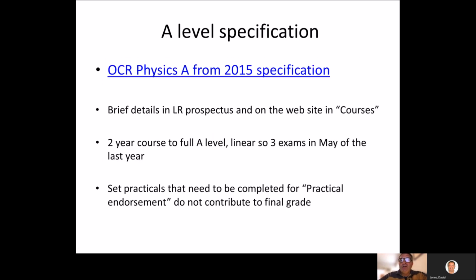It leads very well from your GCSE work, and the teachers who are teaching physics have all taught GCSE in schools over the years. So the first thing is the actual specification we use. It's the OCR Physics A specification from 2015. Do be a bit careful, there is an OCR Physics B specification, which is clearly different, but we choose the OCR Physics A, as I said, because it leads on really well from the work that you've done at GCSE. You can find brief details in the Long Road prospectus or on the website underneath the tab of courses.